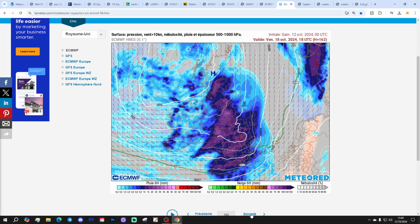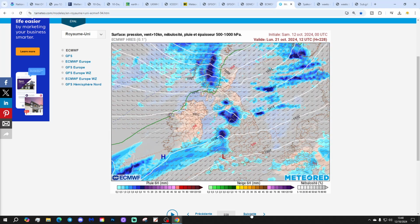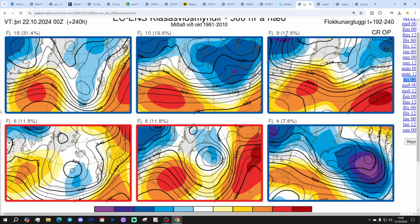And then into next weekend, looking quite unsettled with outbreaks of rain at times. Eventually, it looks like the wettest weather is heading up towards Northern Ireland and western Scotland as heights build to the south. Meantime, the options on the table within the ECM ensembles today, for day 10, gets us to the 22nd of October.